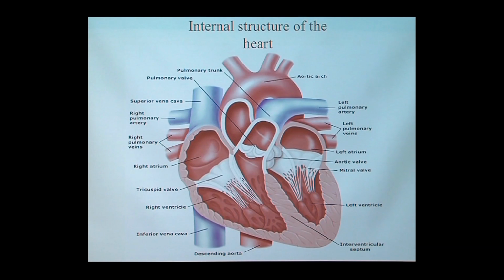So this is the internal structure of the heart. I'm sorry, this is a very busy diagram, but it's useful for you to remember a few things because I'll be alluding to some of these structures later on in my talk. Essentially, you've got to remember there are four important chambers of the heart and four valves. That's the right atrium, which is the right side collecting chamber. That's the right ventricle, which is the right side pumping chamber. And there is a valve in between those two, called the tricuspid valve.